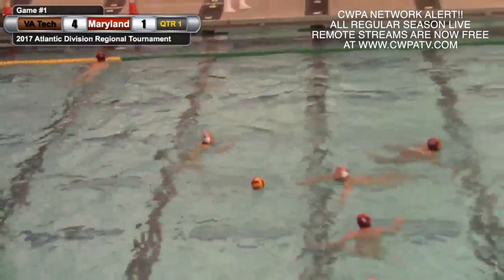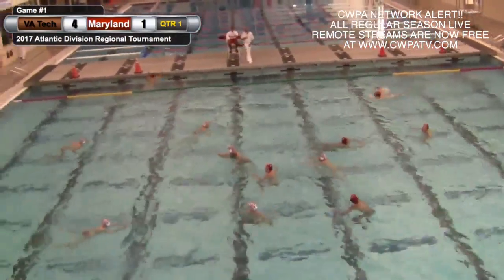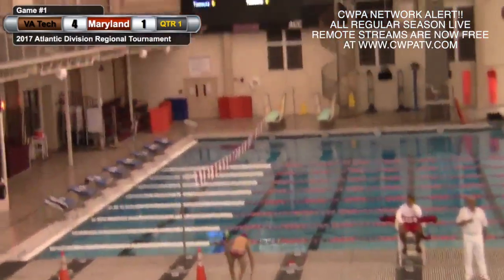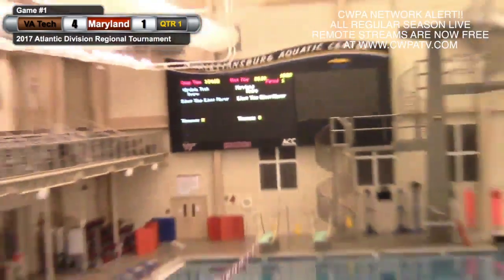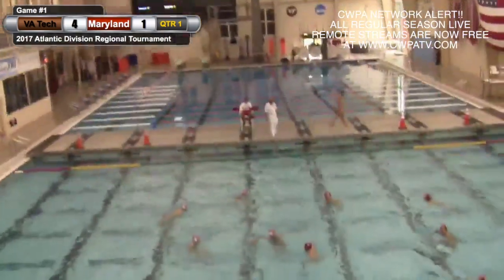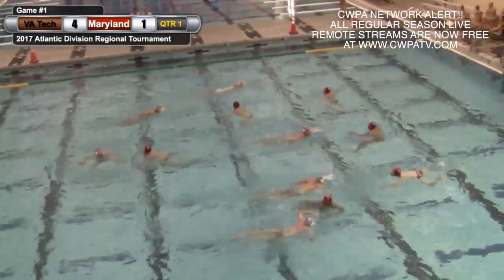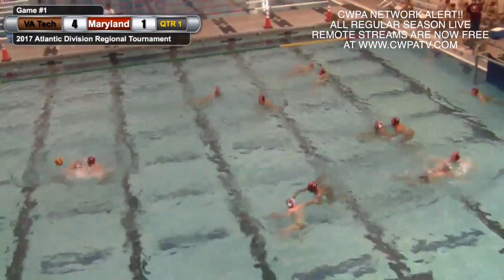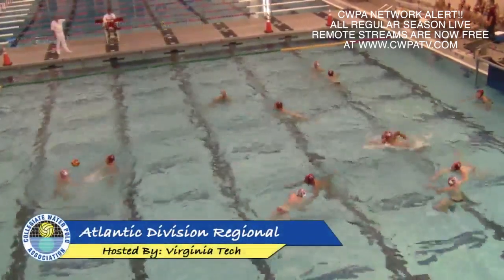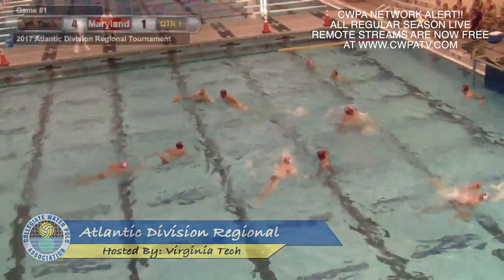And it's now 4-1 Hokies in the dark caps over Maryland in the white caps. That was a really smooth transition. Got a minute 54 to go in the first quarter. It is 4-1 Virginia Tech over Maryland. It's a 4-0 run for the host Hokies.